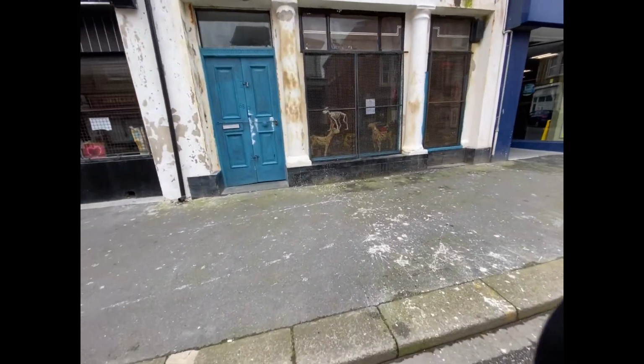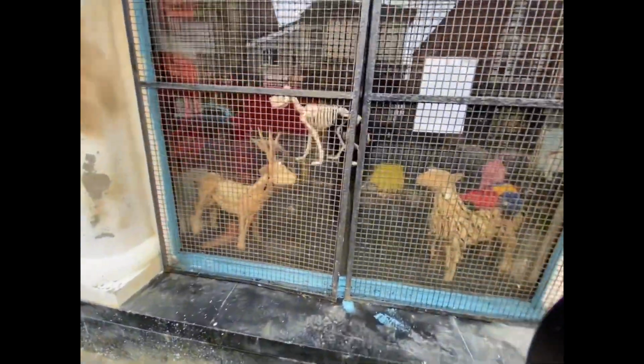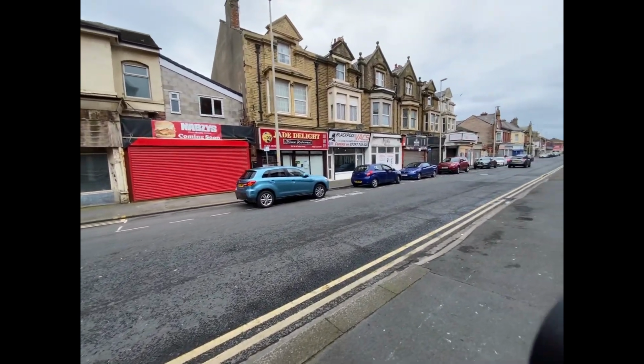We cross over here, we can see these ones in the window have been there so long that they've become skeletons. There you are. Even the fur, they might have been teddy bears before and the fur fell off of them. I don't know. There were some good shops in this street. It was always good, and certainly cafes were good, but I don't think there is a cafe on the whole street now.